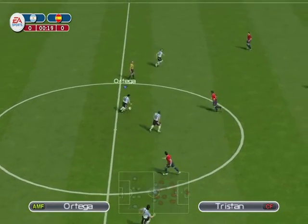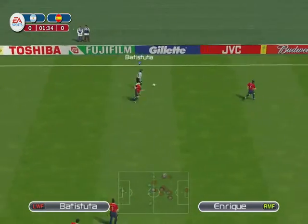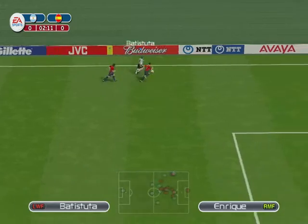And we're underway. Should be a good one. It's an impossible game to call. No idea who's going to win it, but we're about to find out. Here we go.